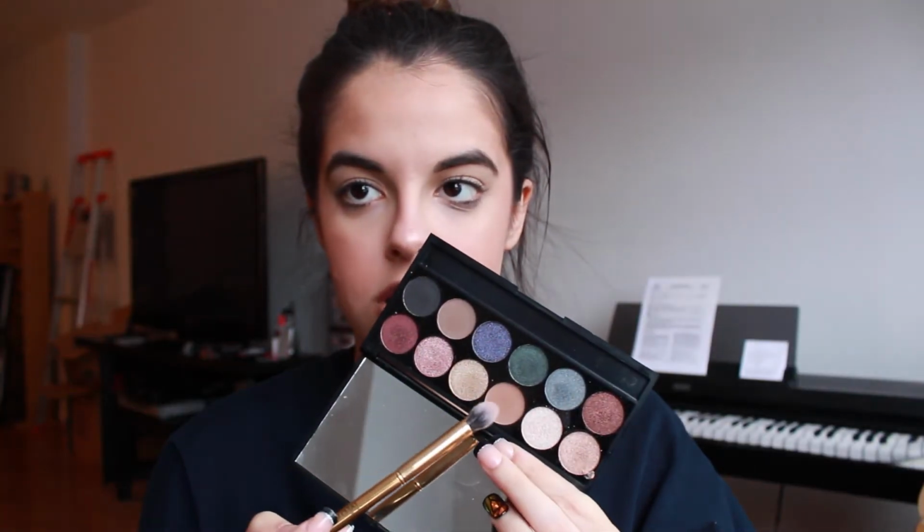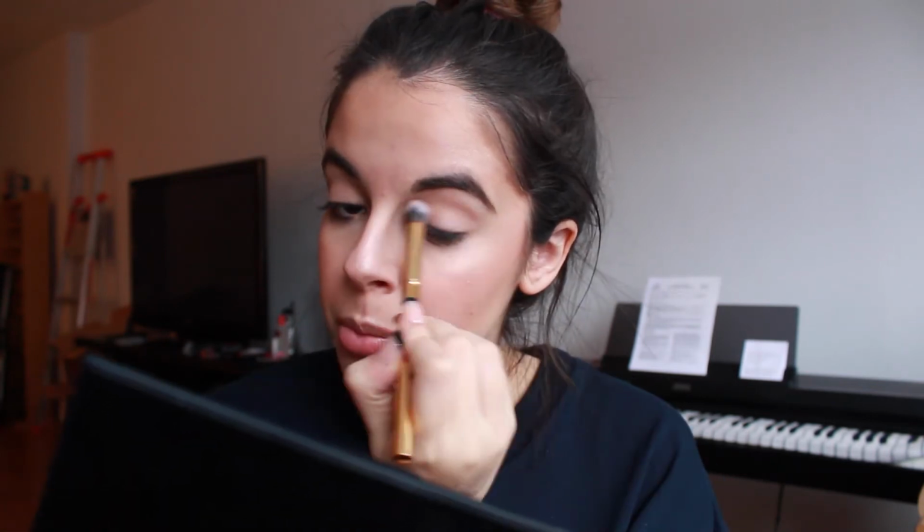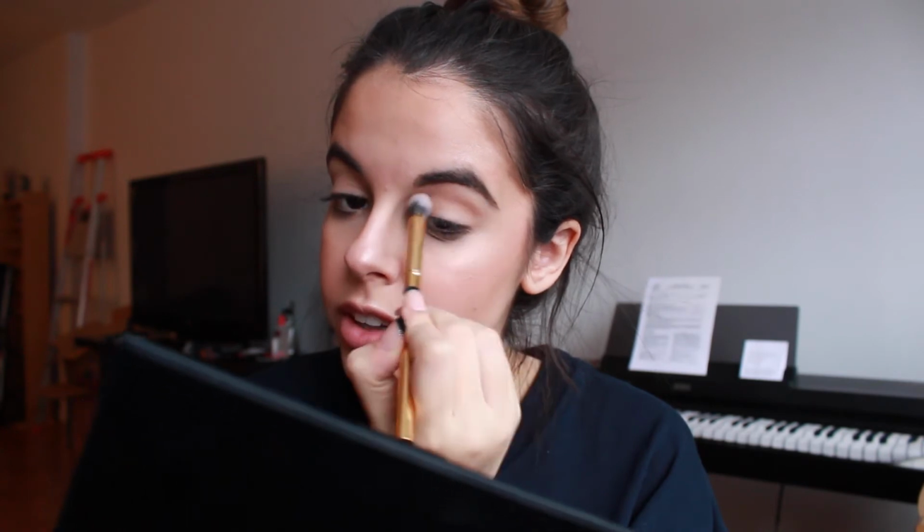Okay, so first I'm just gonna take this really simple camel nude color and I'm just gonna work that into the crease as something kind of like a transition shade basically. That way we can just have something down before we put anything else on the eyes. I actually don't really know what colors I totally wanna play with today, but I figured that this transition shade would be good for a multitude of looks.